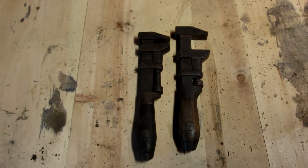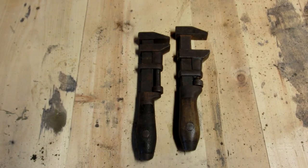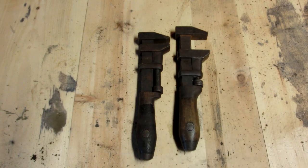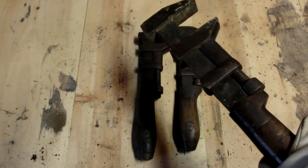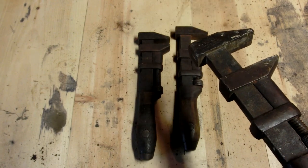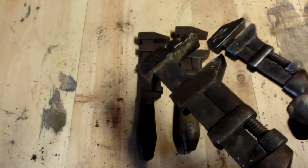Well, if you guys have ever heard of a YouTuber by the name of the Post-Apocalyptic Inventor, then you probably have seen his videos, and they're pretty good. I was wanting to give him a gift of one of these wrenches. So I went on eBay and I found a wrench. Well, then I was like, you know what? If I get this wrench, I'll probably fall in love with it. So I got two wrenches.